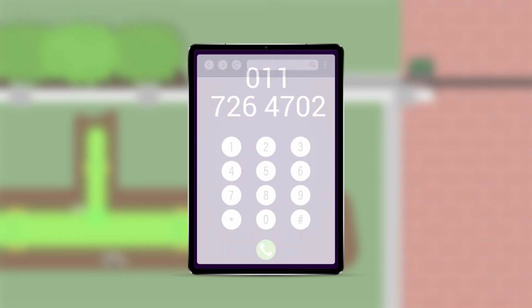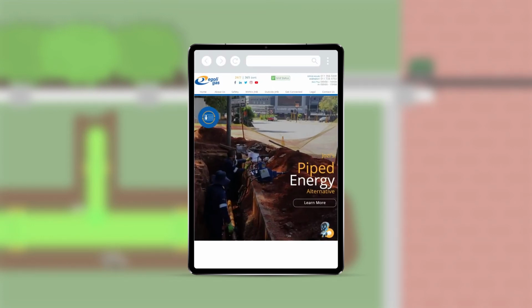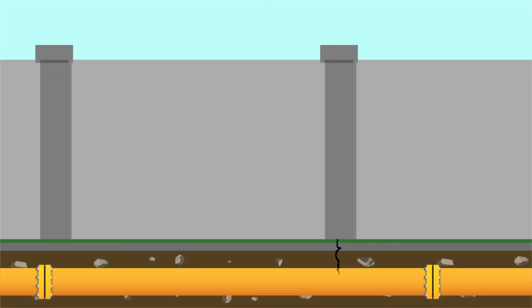For any emergencies or pressure problems, please contact 011 726 4702 or email gasemergency@egoligas.co.za or report these emergencies via our website. Please make use of our emergency channels for a suspected leak outside of your boundary wall.